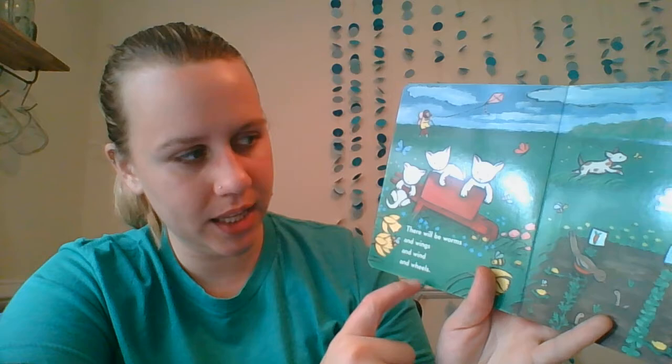There will be worms and wings and wind and wheels. Ooh, there's another sound, a W sound. W, w, w. Worms and wings, like the flapping on the bird and the butterflies. And wind and wheels. There's wheels on the wheelbarrow and wheels on a bike. Can you think of another word that starts with that sound? W, w, w. Whale. Water. See if you can come up with some more.